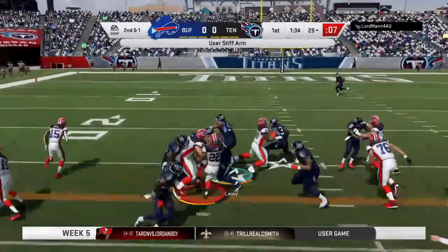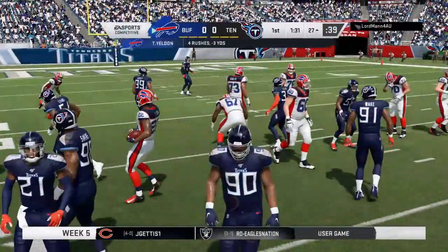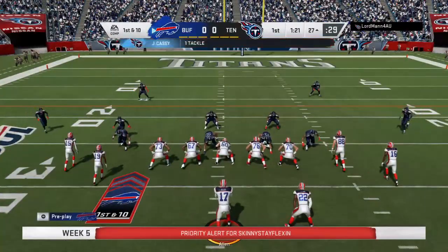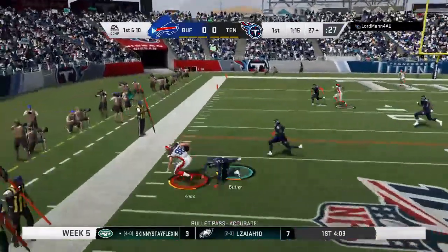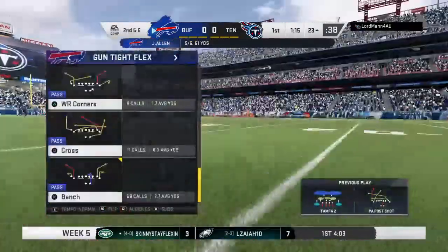They run it from the gun with Yeldon, and he'll be brought down at the 27-yard line. 2 yards, good enough for a first. Here we go. Allen off the play fake. It's Knox, the tight end, making the catch. That throw good for 4.